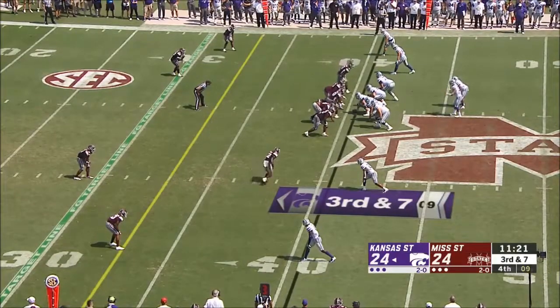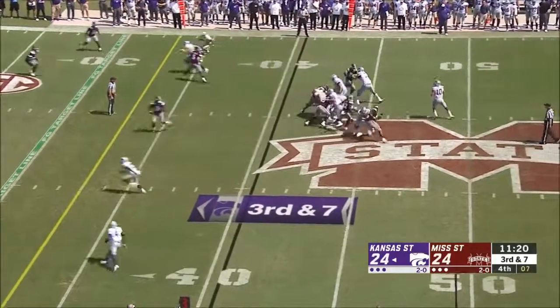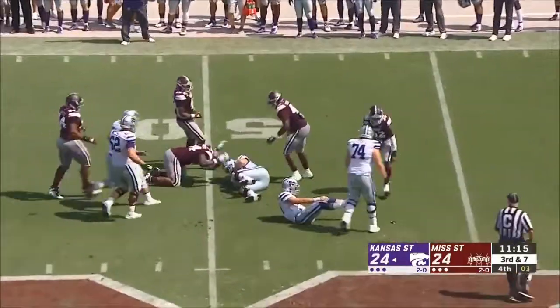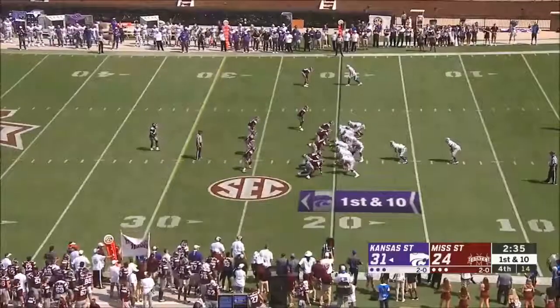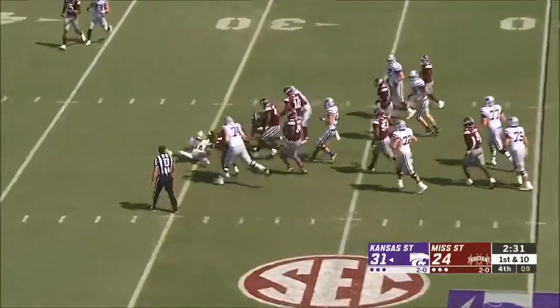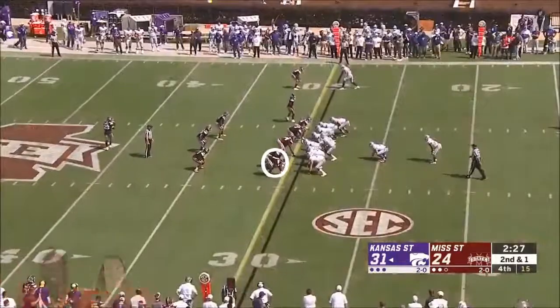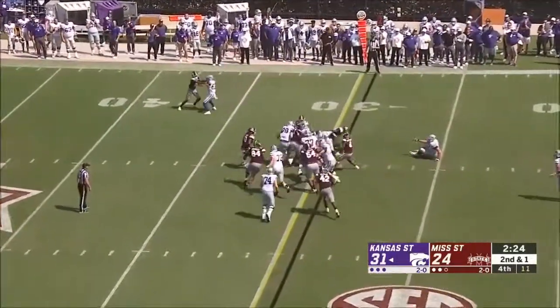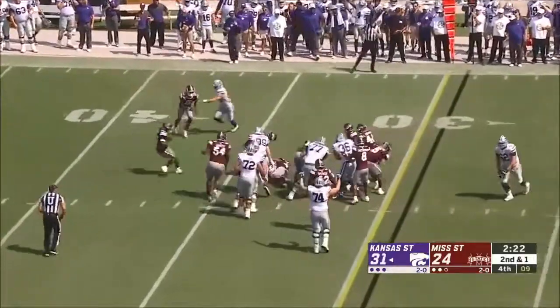Dogs show blitz. Here they come, off the edge. And there it gets home. The ball pops out. Skylar Thompson lost it. As Kansas State starts at the 20-yard line. James Gilbert wrestled down, but he picks up nine. Here's Gilbert, and they move the pile for a first down.